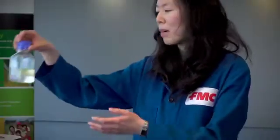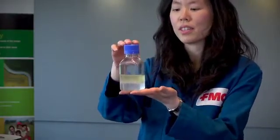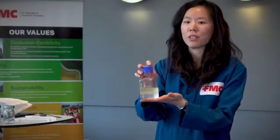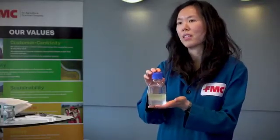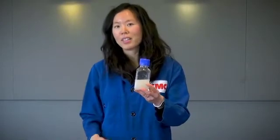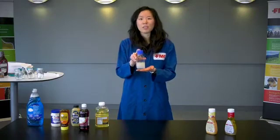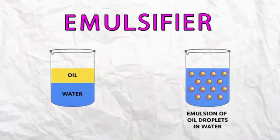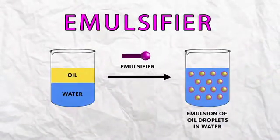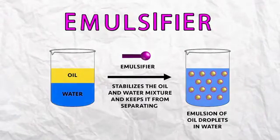If you look at this bottle, it contains a mixture of oil and water, which form two separate layers. So this oil and water mixture is a lot like the oil and vinegar mixture that you would see in a salad dressing. If you shake up this oil and water mixture, the oil will be broken down into small droplets, but it won't stay that way. It'll eventually separate out into separate layers again, unless you use an ingredient called an emulsifier. An emulsifier is something that will stabilize an oil and water mixture and keep it from separating out.